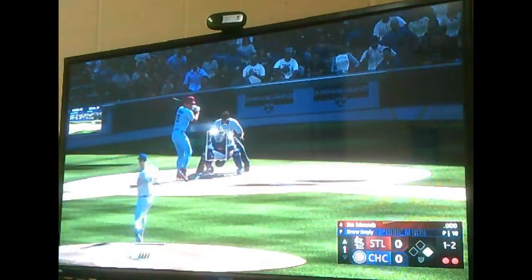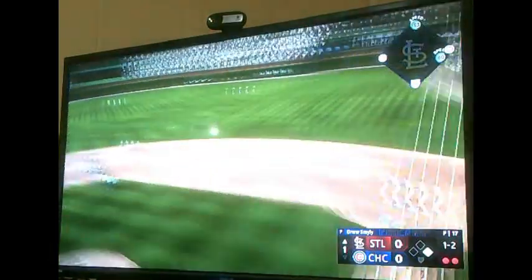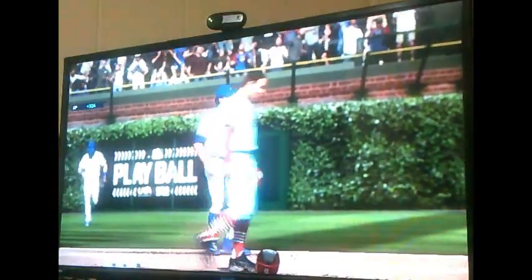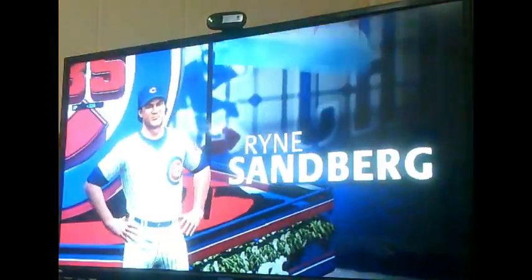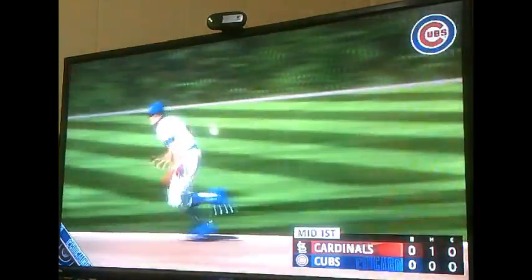And a pitch. Bounced up the middle. Oh, look at the stop. To first. And very nicely done for the out. That was a great job of doing the math. He has the perfect angle, diving stop, completes the play, and that is the end.